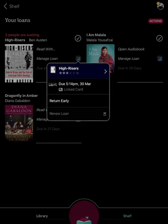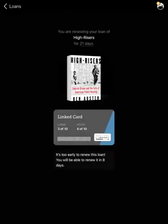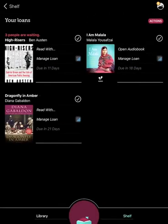And you can also renew. That's where you go to renew, but it doesn't let you. It's too early. You have to renew it in 8 days. So 3 days, yeah. At 3 days to the end of your loan, then you're able to renew.